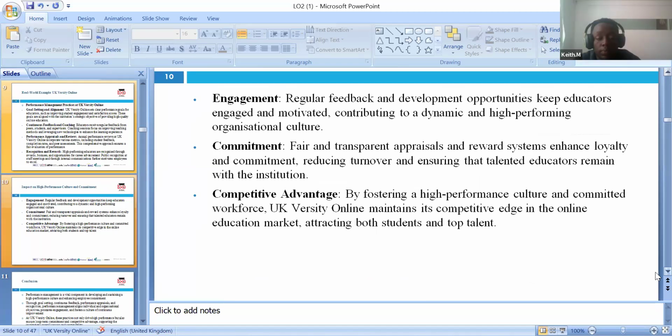Engagement, regular feedback, opportunity to keep engaging, motivation, contribution, dynamic. Dynamic, of course, the word dynamic means carrying on changing. Like COVID-19, we are moving towards more online stuff. Because of our international dynamic, we're living in a global village where people move from all over the world, sharing ideas. So we learn from each other.